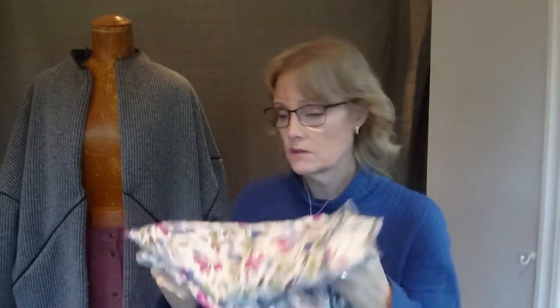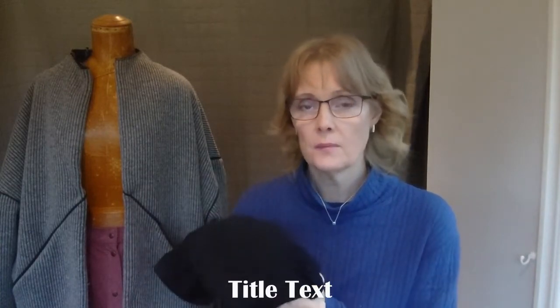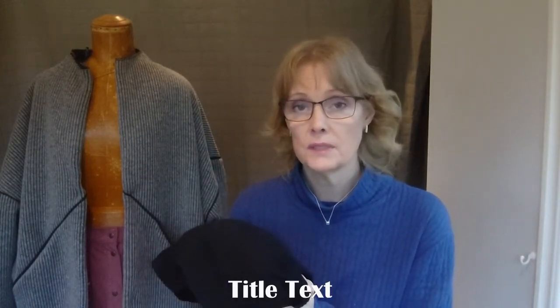And this is the Ogden cami from True Bias. I will go on to yet another pattern from True Bias, and that is the Nikko top. And this was a person on Instagram whose name has completely just flown away. It's gone. It's completely gone. I will write it down here.